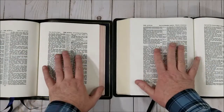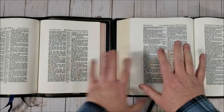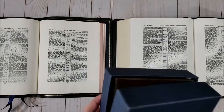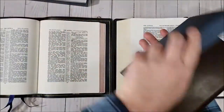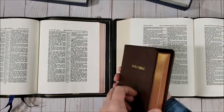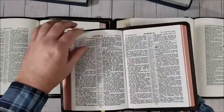The advantage in either one is that they both have the same pagination as this one. This one has a Concord. This one has Brevier Clarendon. Let me show you what I'm talking about. Here is a Brevier Clarendon. So if you have the Brevier Clarendon hand size, that's page 167. Let's go to page 167.